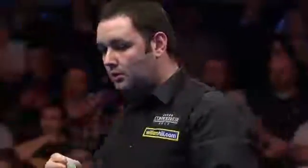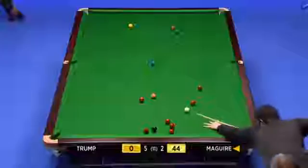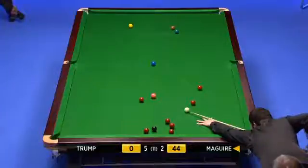Judd Trump won't be worrying about things just yet, but of course if he happens to win the next frame as well to close within one, we may see a little bit of nerves pop in, but at this moment in time he'd be pretty pleased.